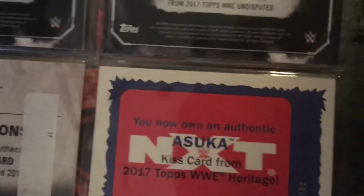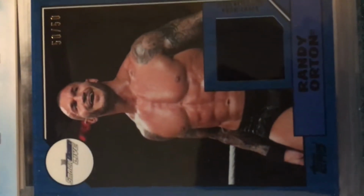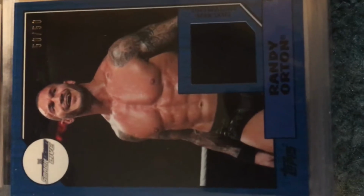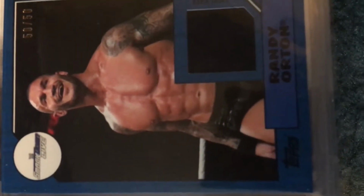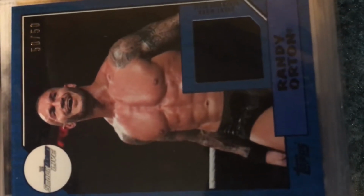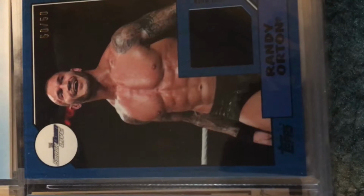Oh wait, no. 100 were made. Or near 100, that is. And then, this is a Randy Orton shirt relic, where this one was the 50th out of 50 made, so that's kind of special. Getting the last one that was made, it's kind of cool to me. You're either getting the first one or the last one seems like the coolest.